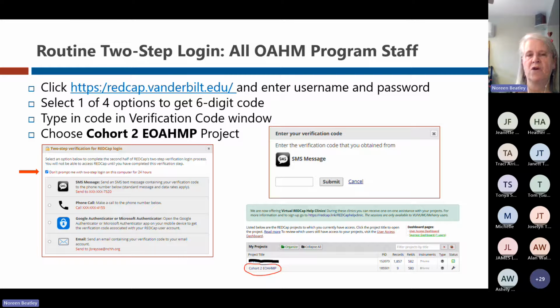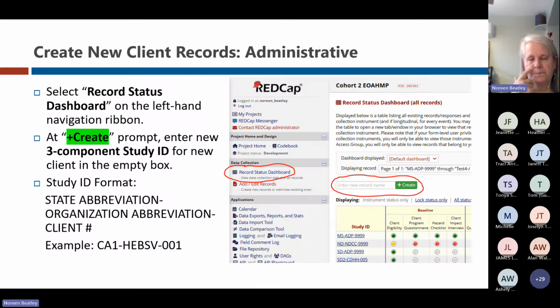One little thing to remember about the SMS code: if you get this on your phone, all you have to do is plug in anything, hit submit, and it automatically loads you. One thing we're going to point out is you should always select this box at the top so you don't have to do the 2-step login more than once in a 24-hour period. And as I think I said earlier, after 30 minutes, it tends to log you out. You won't have to go through this whole step if you've set it up for the 24 hours.